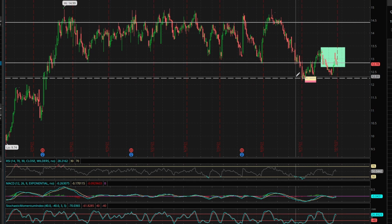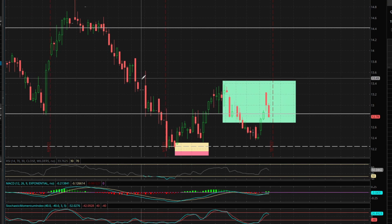And then my resistance level is pretty obvious. The resistance was just the previous support. So it was this line right here. So I already have this drawn from the previous times I played it. Zoom in, you can see where I bought in.